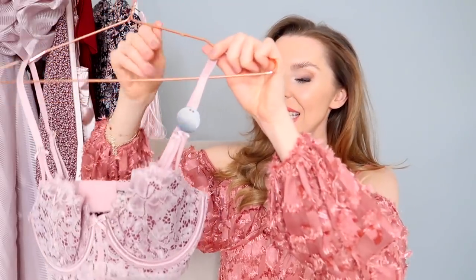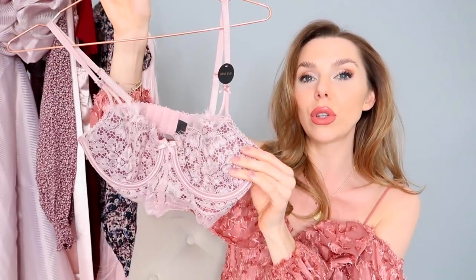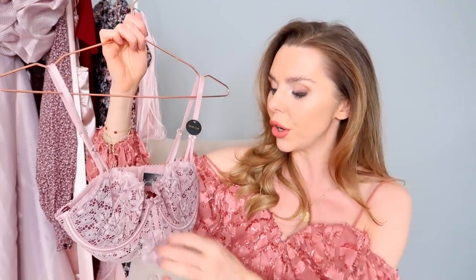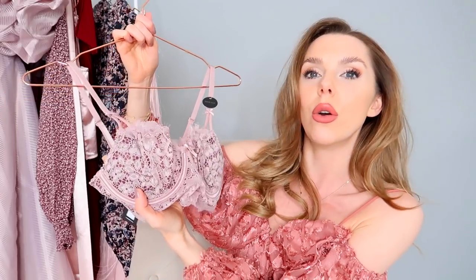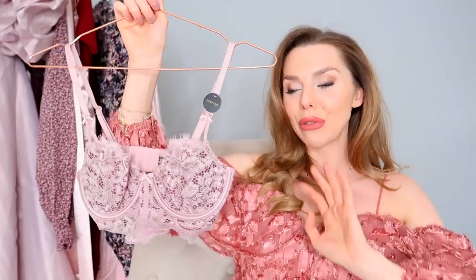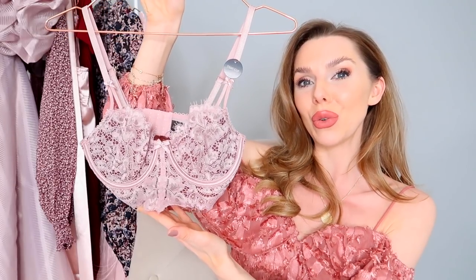So this is like a lilac, and then it's got like a deep purple lining. I just loved the colors, but also I thought this would work really well underneath a cardigan, underneath a jumper, when you've got it slightly showing, because the lace is so beautiful at the top. If you're going for a more dainty, sexy kind of vibe, then this is such a beautiful one.